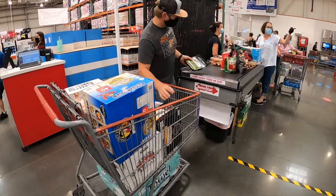We are heading over to the truck to load all of our stuff in. It was successful. We spent more than we wanted to, but that tends to happen when you go to Costco. But one of the added items, it was time for us to renew our membership, so that always adds a little cost.